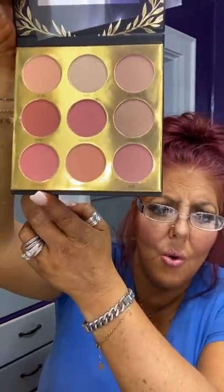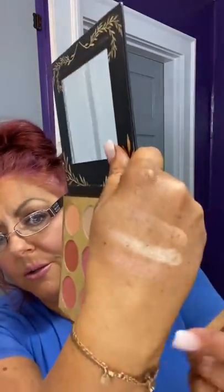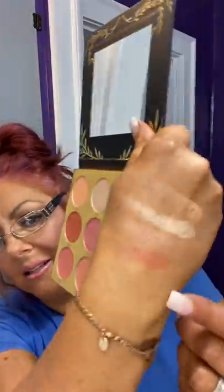I mean, check out these colors. Those are so nice. Gorgeous, gorgeous, gorgeous. I mean, I'm a neutrals girl, so I'm going to die. A couple swatches. Nice. I mean, look at those. So pigmented. So let's give Hero a swatch. Nice. And very buttery, very smooth, very creamy.